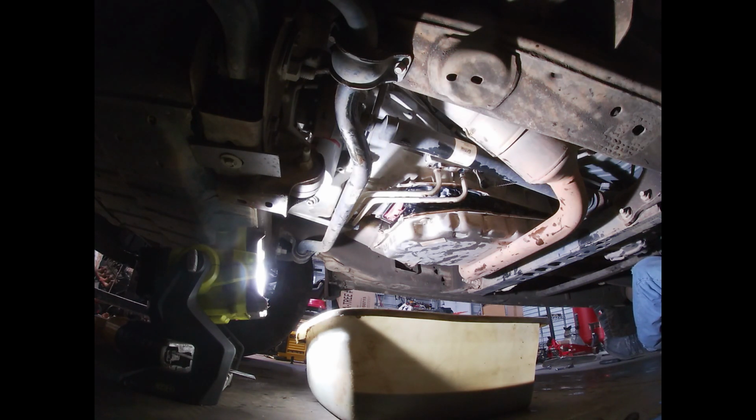I guess I'm gonna have to unloosen the transmission mount right back here, take the bolts out and jack the tranny up a little bit, hopefully enough to get the pan slid out of there. So anyways, that sucks.